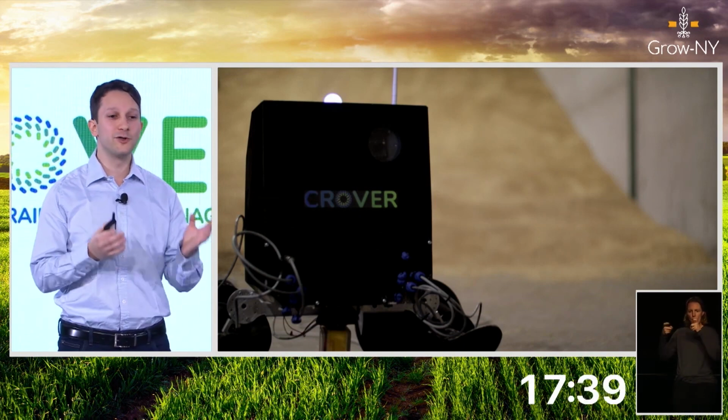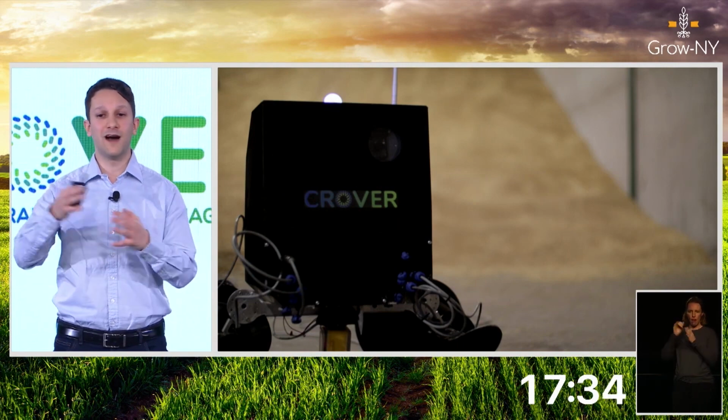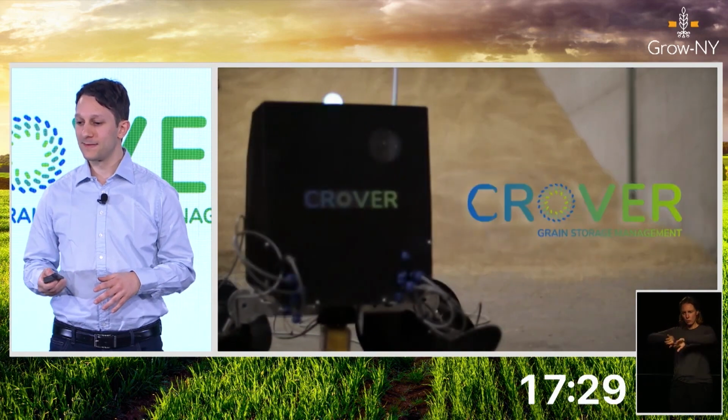This includes temperature and moisture sensors that dive into the bulk of the grain to scan the entire bulk as the robot swims through the grain.